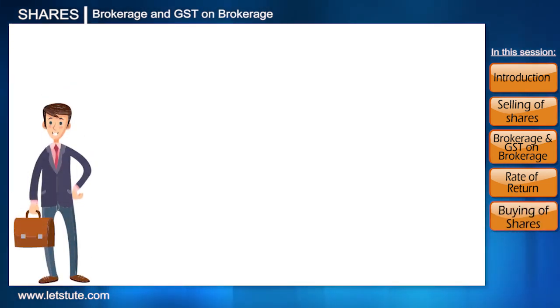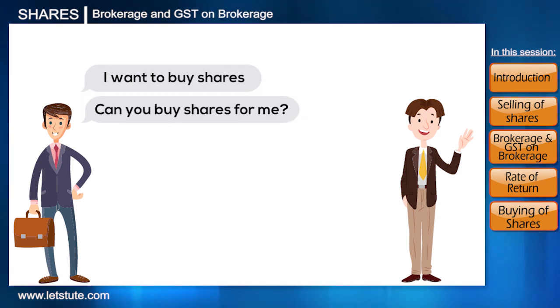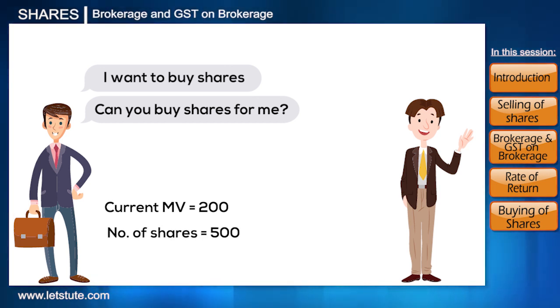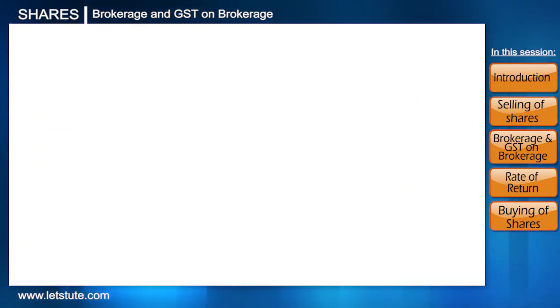Now suppose an investor is interested in buying these shares. He will ask his broker to buy them for him. So we know that the current market value is 200 and the number of shares are 500. So the total amount is 100,000. Now on a single share, the broker will charge a brokerage of 0.5% and also there will be GST on the brokerage. But here, both of these will be added to the investment amount.